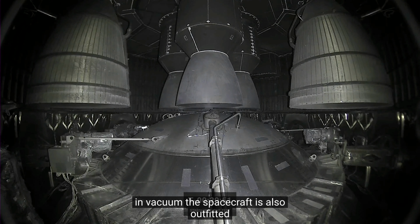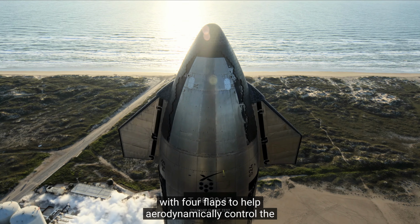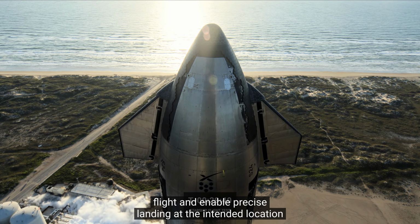The spacecraft is also outfitted with 4 flaps to help aerodynamically control the vehicle's attitude during atmospheric flight and enable precise landing at the intended location. You can see a view of those flaps there.